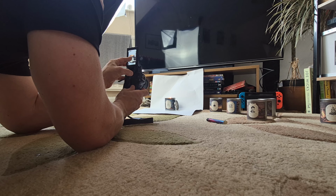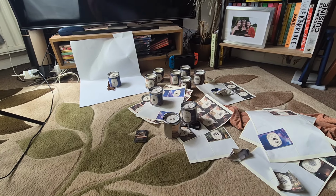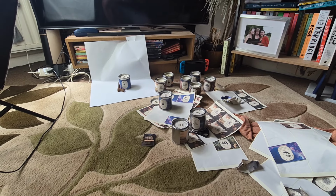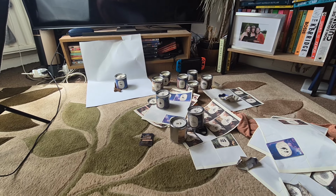Take a photo of every single candle lit, improve my listings, and just try and improve my overall marketing. So I'll try and get a little video of me just taking a few photos. And then this is the aftermath. So I managed to use the same candle tin over and over and then just replace the labels, which is actually quite a time effective way to do it.